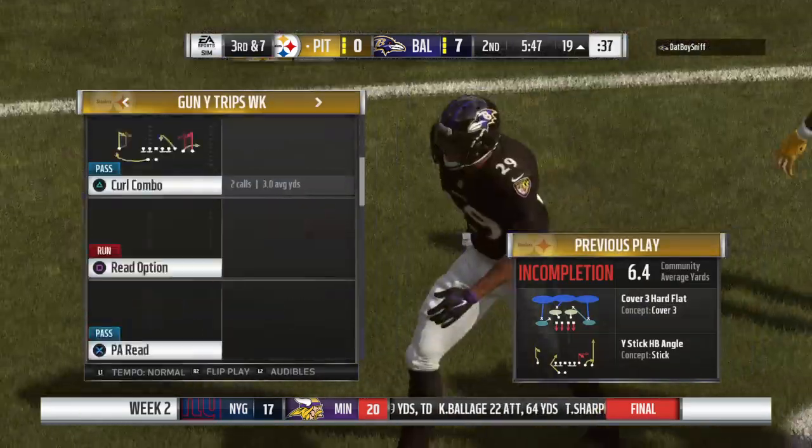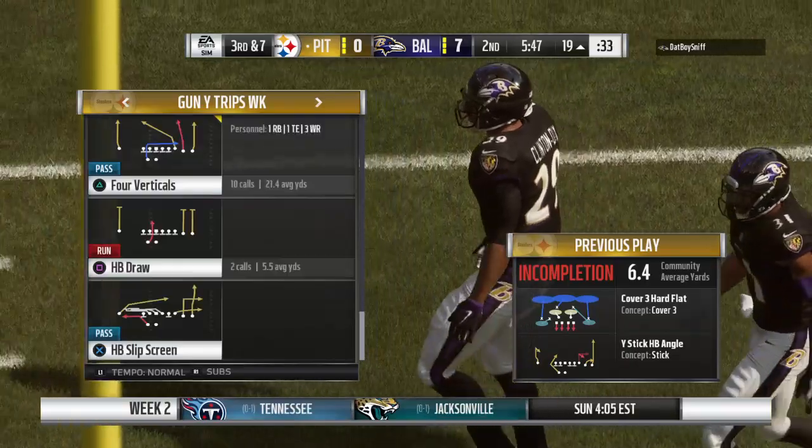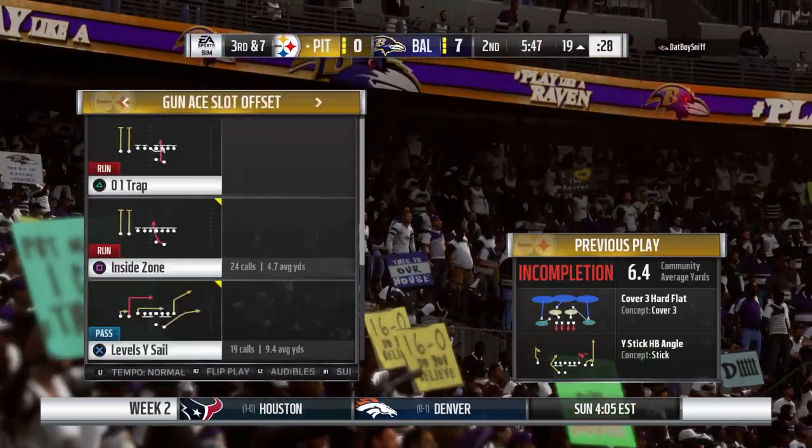They try to throw on 2nd down, but this one is incomplete. Well, touch and time are critical for those types of throws. He put a lot of zip on that one. Needed just a little bit more finesse trying to get it to his back.